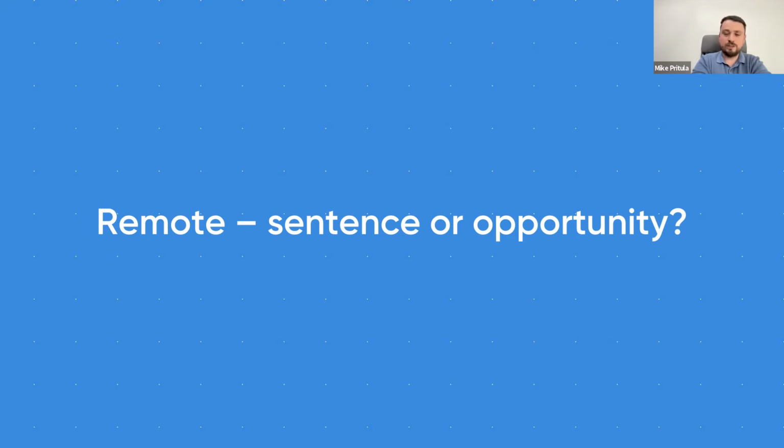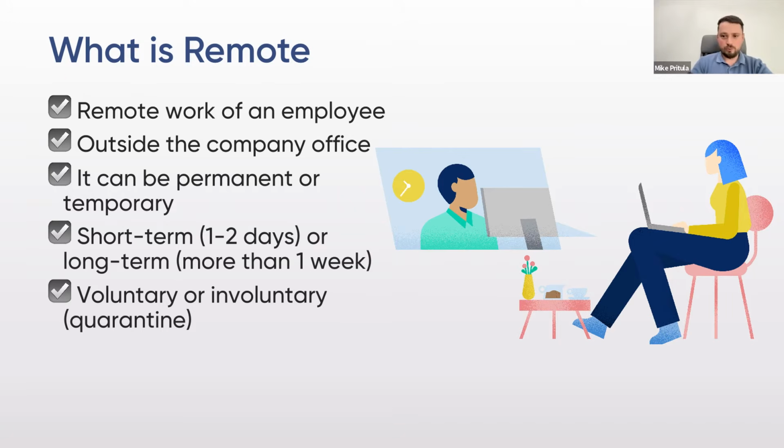What is remote work? We need to understand that by remote work, we actually mean very different things. First, it can be a permanent remote position for an employee. It can be temporary remote work. For example, some companies allow 1 or 2 days a week or a certain number of days per month to work remotely. That's a completely different type of remote work.